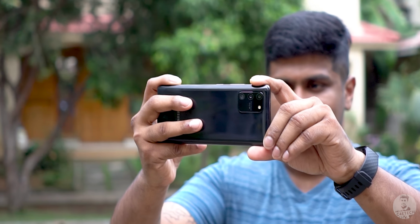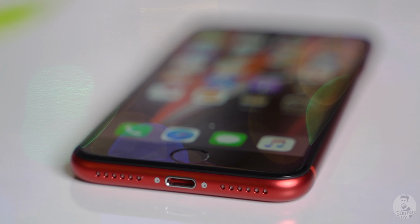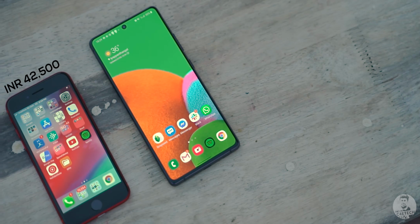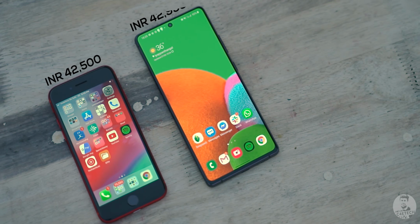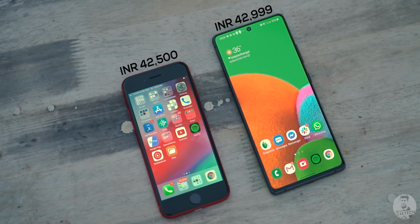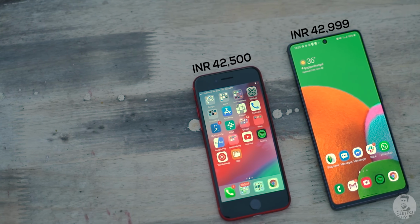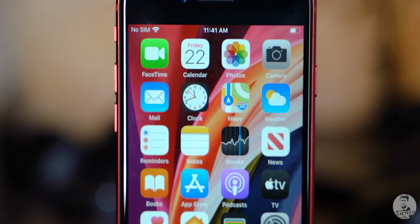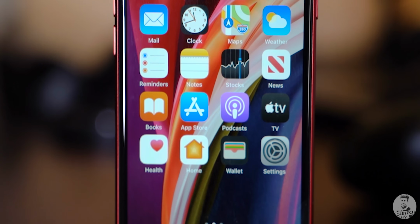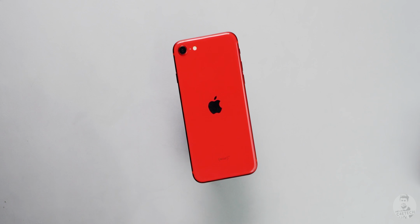Finally, it's time to compare prices. The iPhone SE 2020 is one of the cheapest new iPhones that we can get our hands on. But at 42,500, it's just 500 rupees cheaper than the S10 Lite. So unless the smaller form factor is really important to you, the Samsung is the better deal in my opinion. Of course here, especially in India, there's another factor at play. And that's the fact that you can flaunt an Apple more than a Samsung.